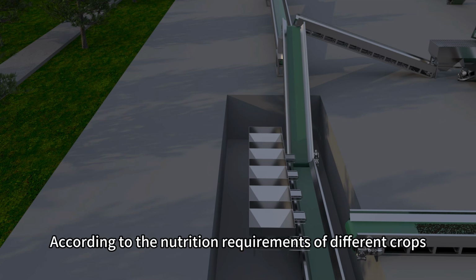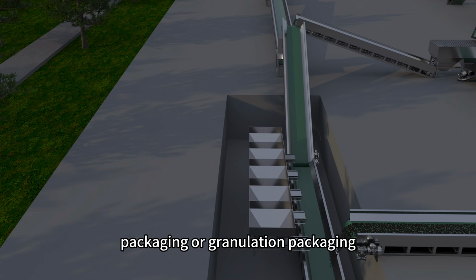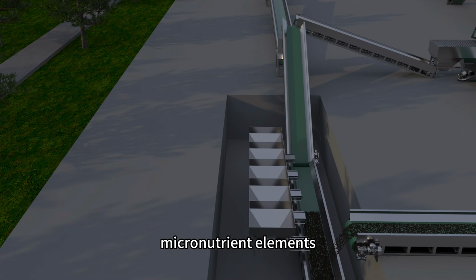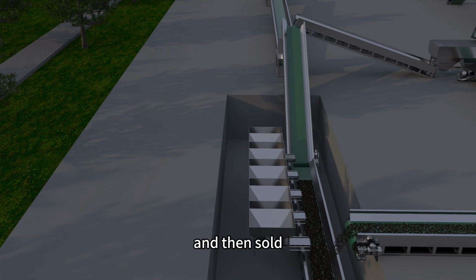According to the nutrition requirements of different crops, the organic fertilizer goes through preliminary screening, packaging or granulation packaging. It can also have micronutrient elements added after screening, then be packaged or granulated, and then sold.